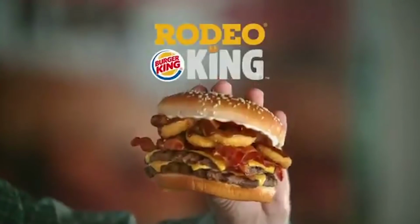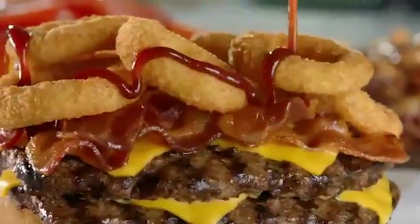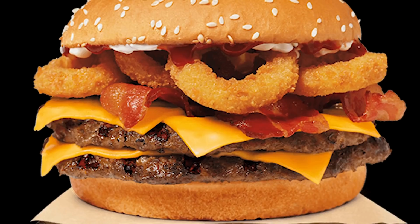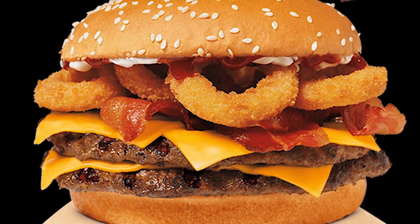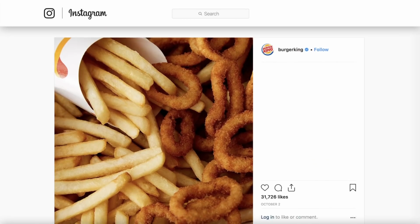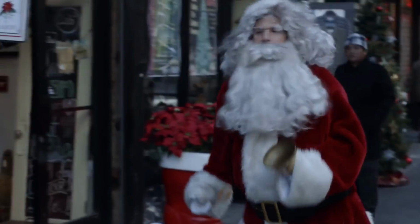The Rodeo King Burger, which is different, is for those with heartier appetites. It's made with 2 beef patties, 3 half strips of thick-cut bacon, 2 slices of American cheese, barbecue sauce, crispy onion rings, and mayo, all on the restaurant's signature sesame seed bun. Both versions make a strong case for adding onion rings to pretty much anything. Onion ring attack! Greasy!